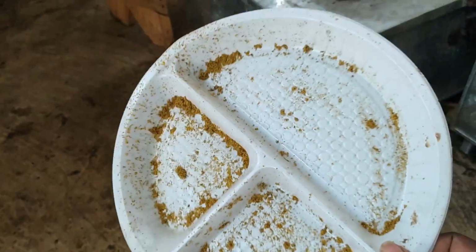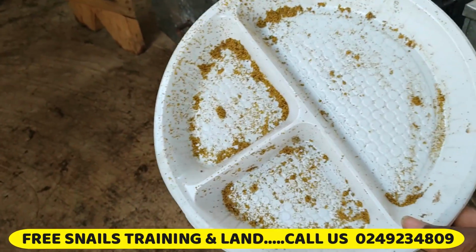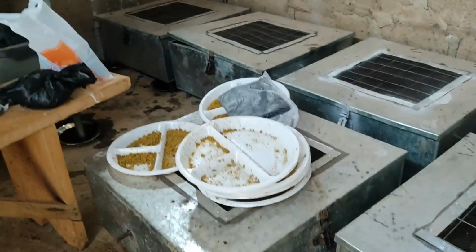We specifically bought these because it reduces the number of plates that you put in every pen and increases the snails' chance of spreading out and making new friends.